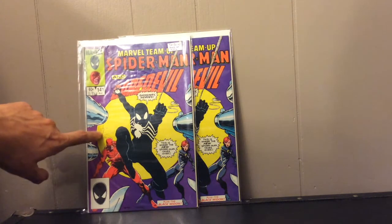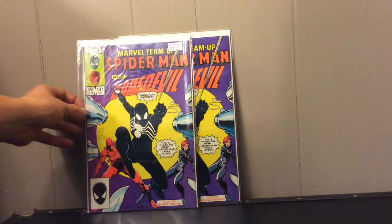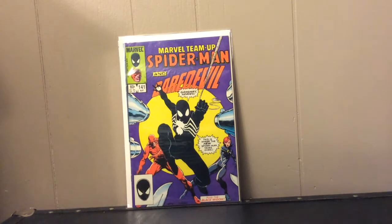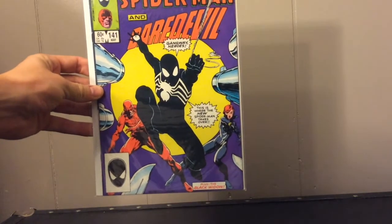And you can see there's a signature on there, not of anyone involved, just the owner and a number. And this one's a little more faded, so happy to get this upgrade. 141, really nice. Nothing really wrong with it. So very pleased with that. Bright, beautiful cover. And the Daredevil team up I love, because I love Daredevil too.